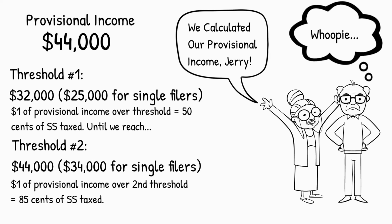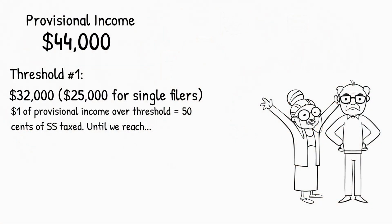Yes. The highest amount of Social Security benefits that would be subject to taxation is 85% of benefits. So the good news is you always get 15% of your benefits tax-free. How nice. Well, subject to possible changes in tax law, of course. All right, let's get back to Jerry and Ginny. So every dollar over that first threshold increases how much your Social Security benefits are taxed by 50 cents, and we didn't reach the second threshold.